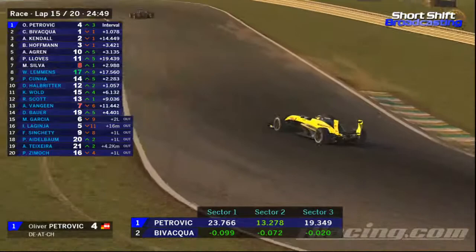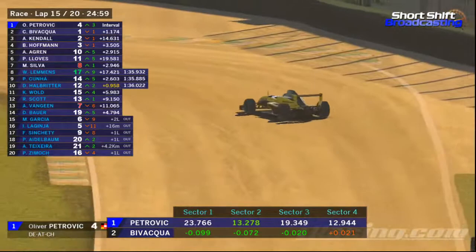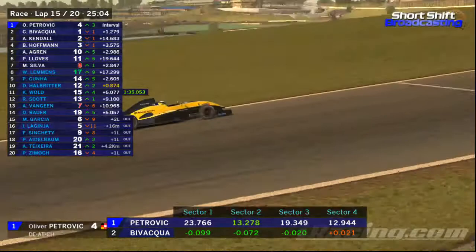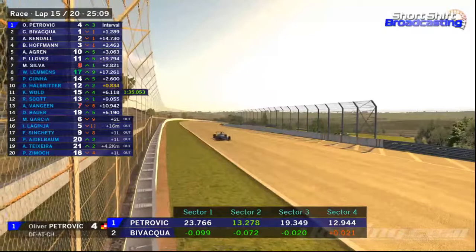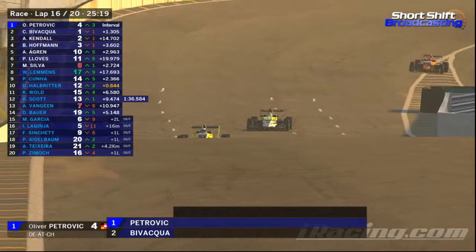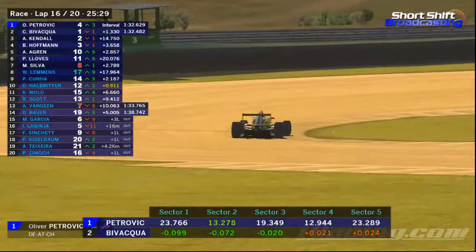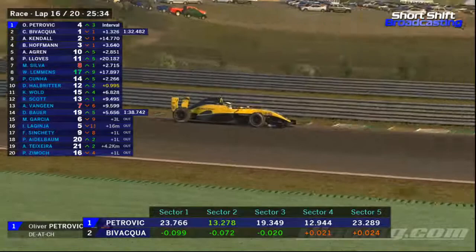So Petrovic is not sure of this thing just yet. We are in lap 15, so 6 laps to go, and let's see if Bivak can make anything happen here. And then he loses out just a tad in sector 4. Let's finish the lap and see how they compare, because the interval has in fact dropped down from almost 2 seconds to 1.3 seconds. So in the final sector, it looks like Petrovic is quicker in the 4th and 5th sector, and gaining back a little bit of what he loses in the first 3.